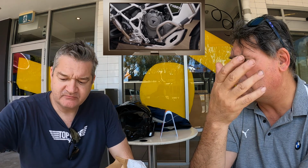Which is a bit weird, but when you hop on it, the preload sets to your weight automatically. How good is that? That is good. That's the one feature that the other two didn't have. That's right, the Beamer doesn't have it, and the Multistrada doesn't have it. Technology, isn't it? It's really next level, I think.